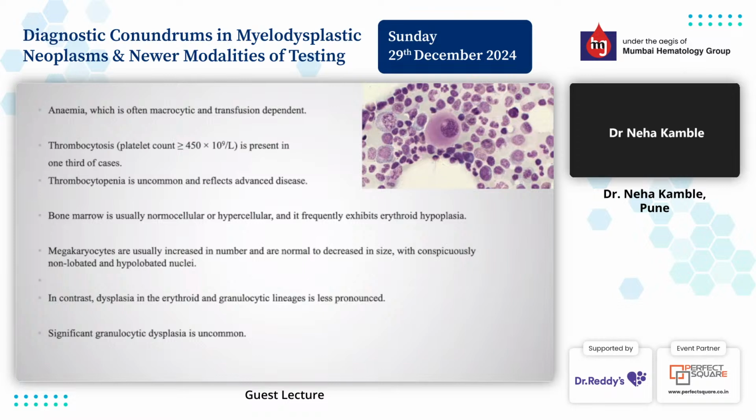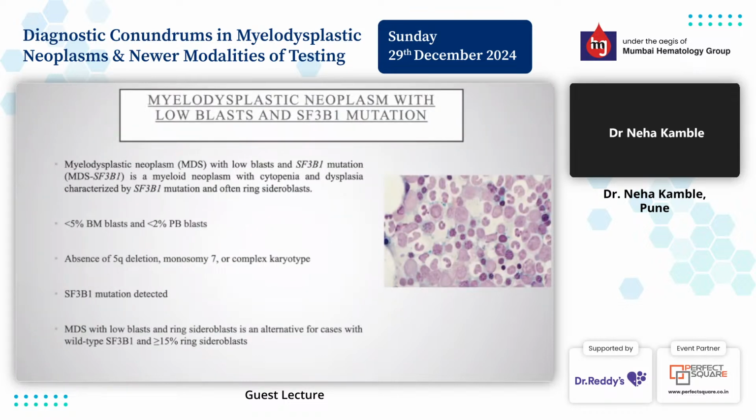With this, we shift on to MDS with low blast, less than 5%, and SF3B1 mutation. SF3B1 is quite specific, strongly associated with ring sideroblasts. So this is a myelodysplastic neoplasm with cytopenias and dysplasia characterized by SF3B1 mutation and often ring sideroblasts, with less than 5% bone marrow and less than 2% peripheral blood blasts. There's absence of 5q deletion, monosomy 7 or a complex karyotype. SF3B1 may be associated with other mutations, but if you're seeing SF3B1 and ring sideroblasts, it fits into this category.